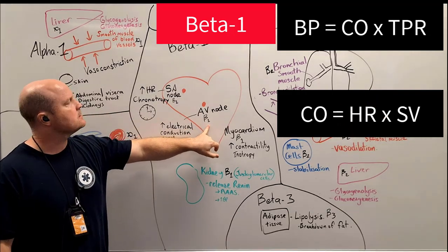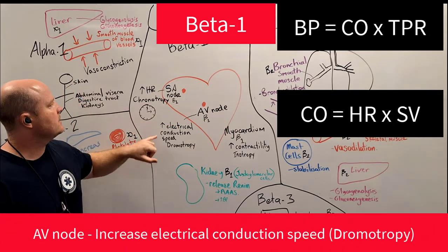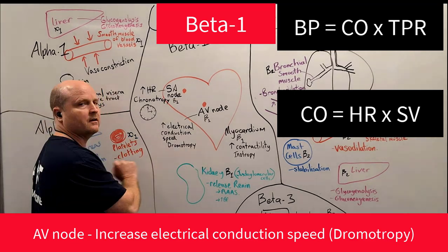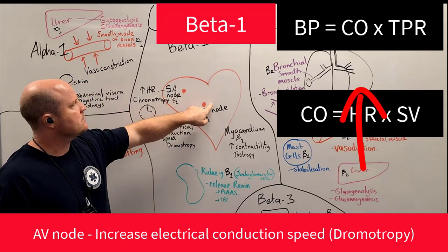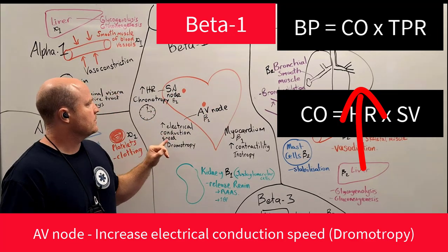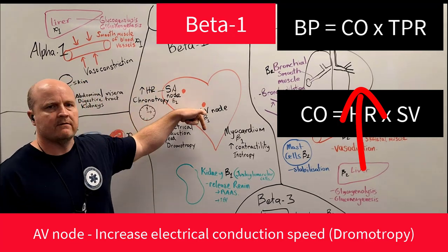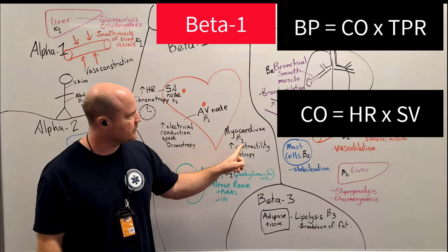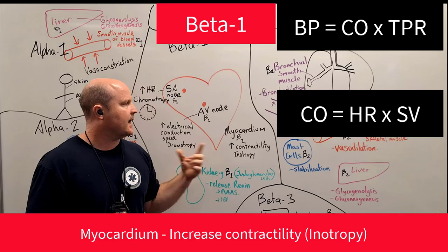Our beta-1 receptors on the AV node, atrioventricular node, they're going to increase the electrical conduction speed, which is a dromotropic effect, because normally we delay the impulse from the SA node when it gets to the AV node. With a sympathetic response, we're going to increase the conduction velocity through the AV node so we can generate that contraction quicker.